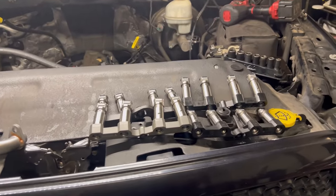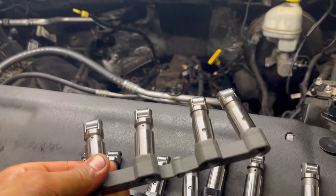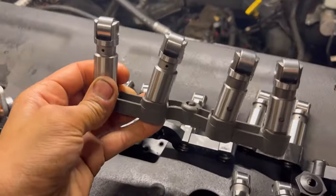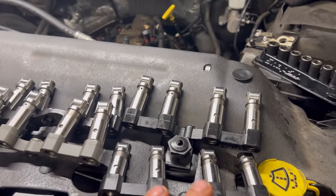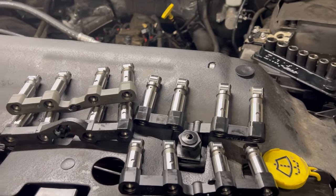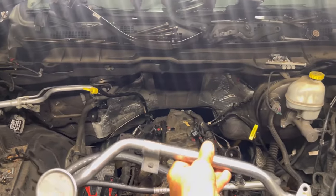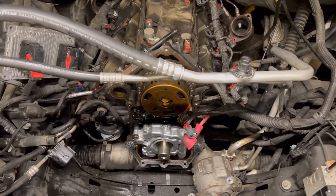Real quick, I almost forgot to show you guys the new lifters. These new lifters, they come in a set of four. They come just like this, as you see. It comes with the lifter tray, and my light is going dead. So doing this job, you need a set of four lifters, two on each side, equaling up to 16, if my math serves me correctly. Like I mentioned before, also have a new pickup tube and oil pump.